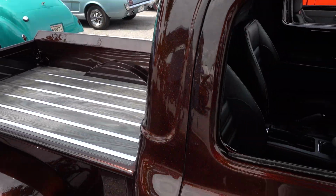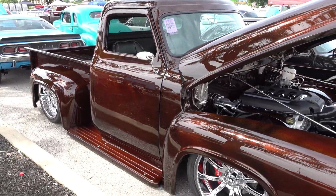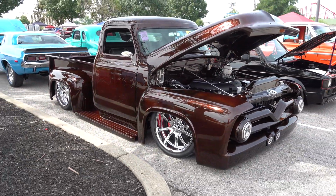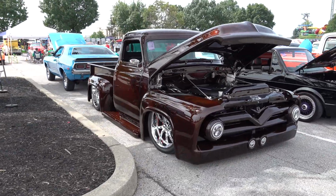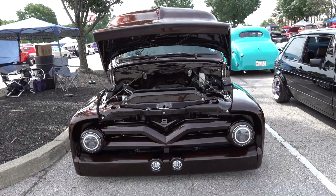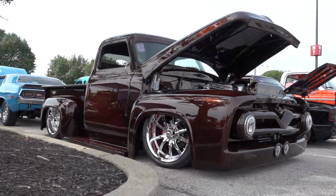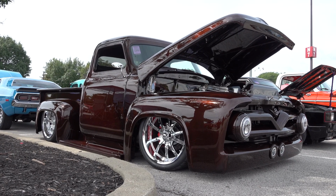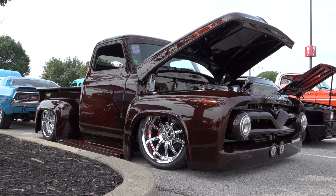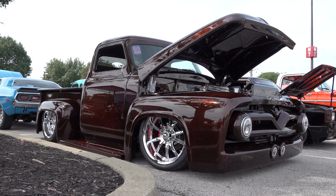Very clean. Again, the whole truck, that's the word that describes this truck. It is clean, not overdone, just clean and cool. So there you go, from the 2022 NSRA Street Rod Nationals, a 1955 Ford F100 pickup truck. Hope y'all have enjoyed it.